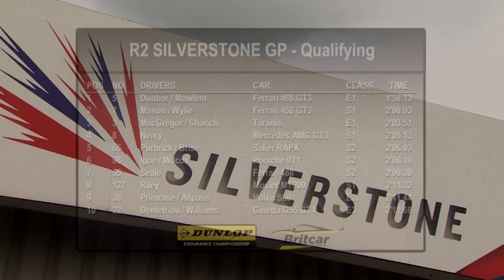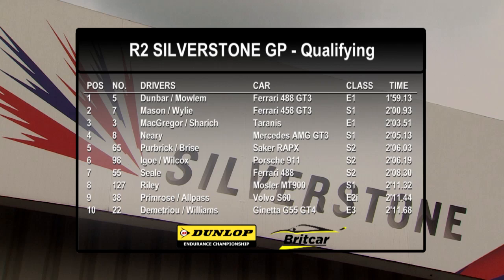So here's confirmation of the top 10 times from qualifying, with Ivor Dunbar and Johnny Molan set to line up on pole position for the first race of the day, which would be the shorter of the 2, a 50-minute sprint race, with a 2-hour endurance race to follow later in the afternoon. As normal, both races would feature 1 mandatory pit stop.